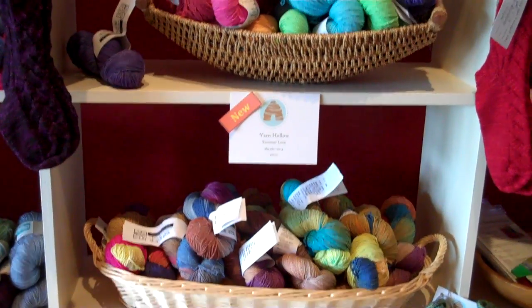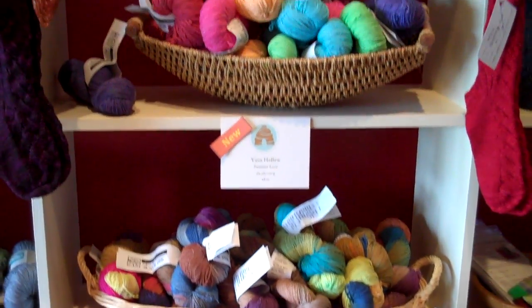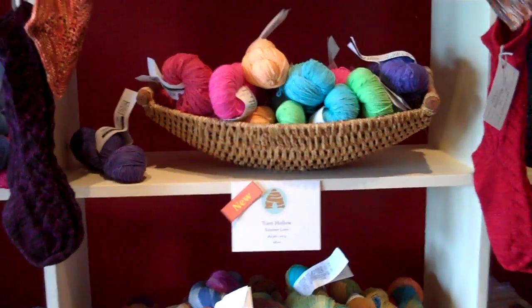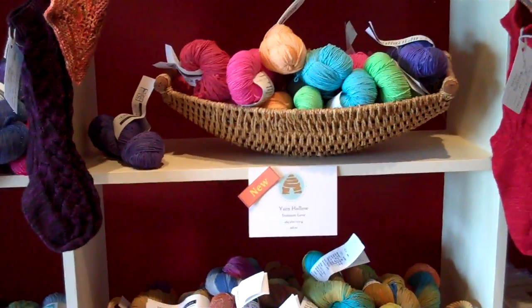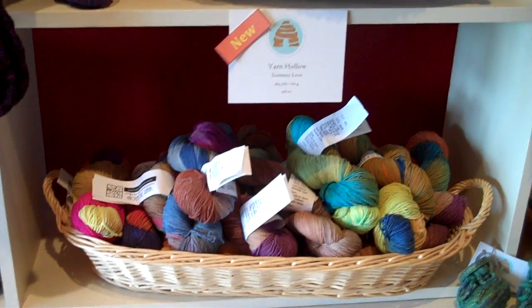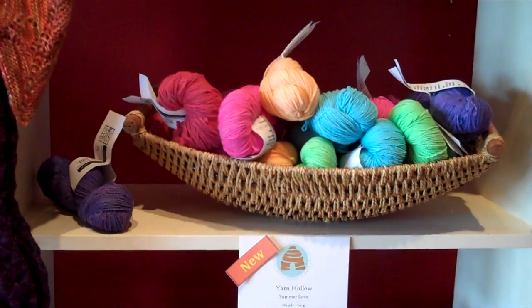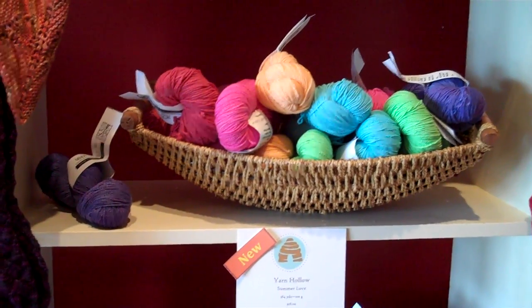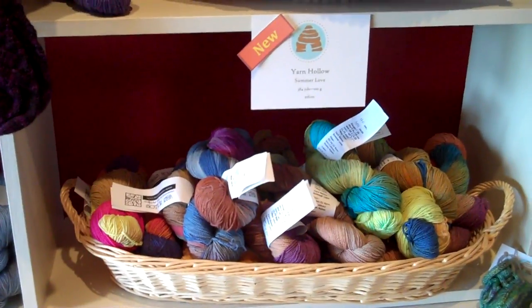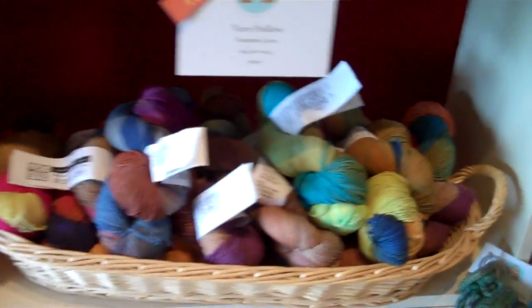Another new yarn that's here for us this week is also from Yarn Hollow. And I had forgotten to mention, I'm sorry, that Yarn Hollow is a Michigan-made company. Yay! Rita Petties does this dyeing in Granville, Michigan, which is about 3 hours from here. And this yarn that she has dyed up for us is called Summer Love, which is a blend of bamboo, cotton, and elastic nylon. So for those of you that have itchy feet, it's great. This yarn is totally wool-free. We've never had a totally wool-free yarn in the shop before. So this is really good for those of you that have skin sensitivities.